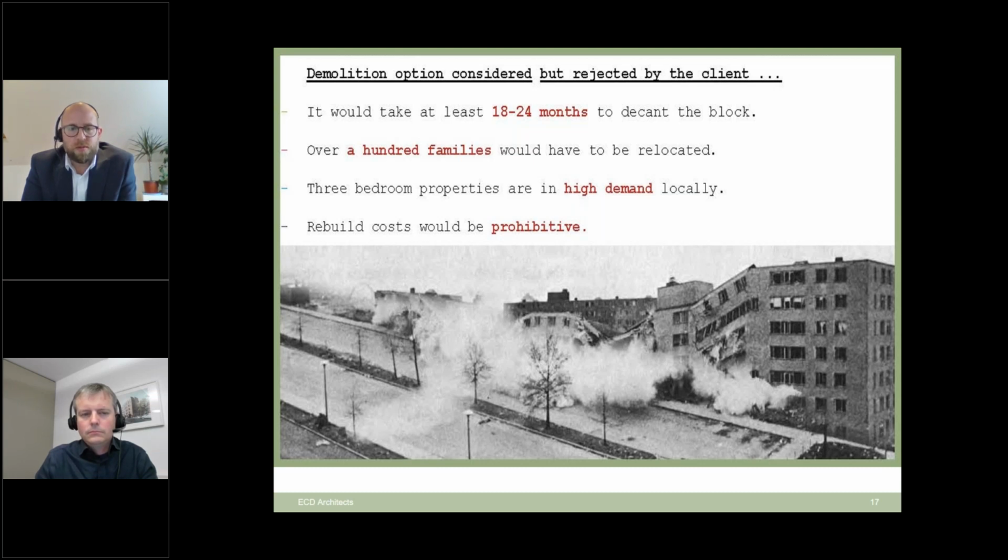We did an appraisal of demolition and rebuild of just the block, and we estimated it'd be around £24 million to build back a similar size development. That cost at the time, the funding wasn't available for that.